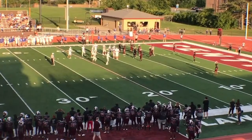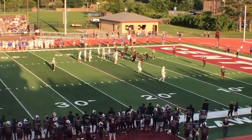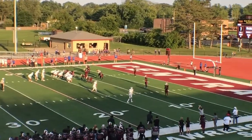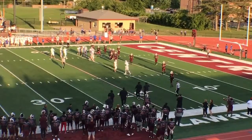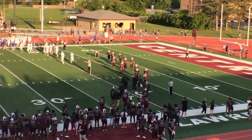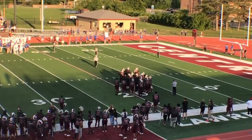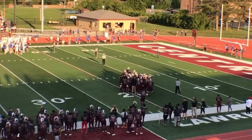HSE figuring out what they're going to do for this 4th and short opportunity. They've been very conservative with the run here. And it looks like Lawrence Central is going to call a timeout, regroup for this very important play. Lawrence Central taking a regroup.